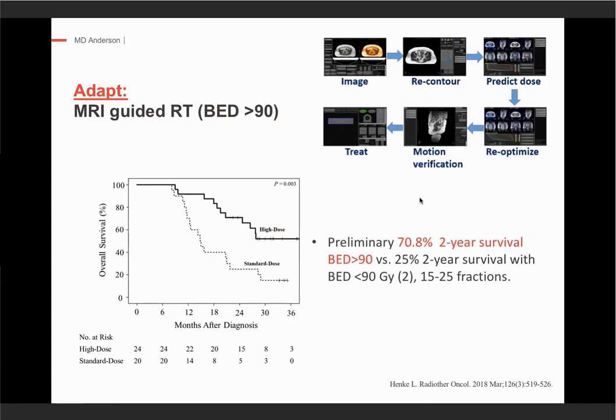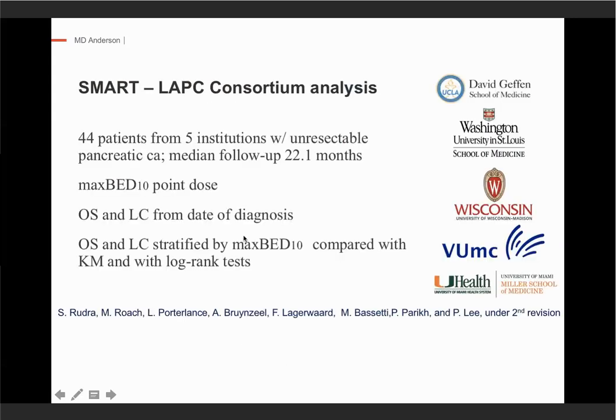The other thing is, as I mentioned, you can use MRI, and if you're using MRI and you're looking very carefully where you're treating, if you give a high dose of radiation, it seems to be resulting in better outcomes. And again, this is a trial that's currently open using MRI-guided radiation to give a higher dose.